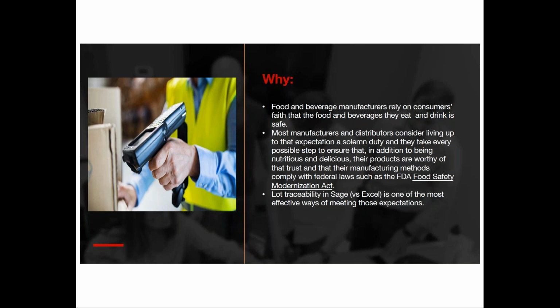And the best way to have a repeat customer, especially in the food and beverage industry, is not make them sick or not make them allergic to something. So it really comes down to traceability. The food and beverage industry relies wholly on consumers' faith that the food and beverage they're going to be eating and drinking is going to be safe for them.